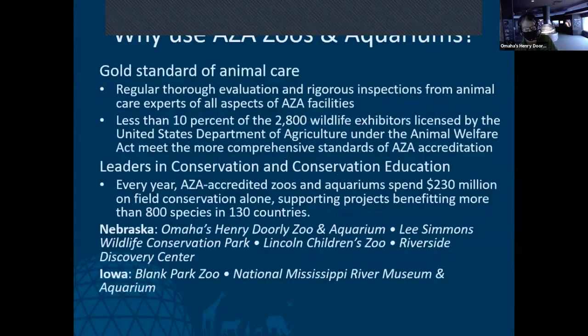We're an AZA accredited zoo, and that's really important. It's the gold standard of animal care. It means that we go through a rigorous inspection process from animal care experts from other facilities. Only the top 10% of facilities that are registered to exhibit animals in the country can meet this high standard.